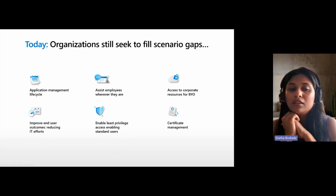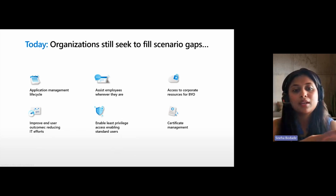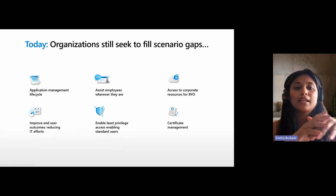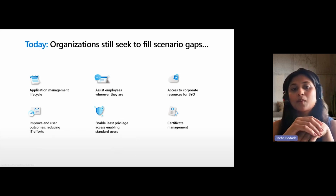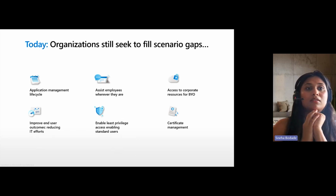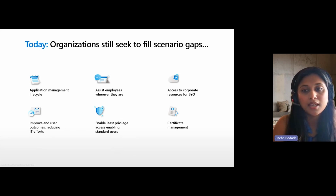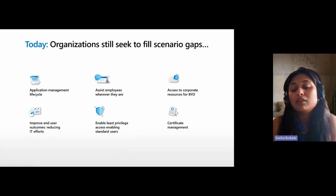We also have an option where we can enable least privilege access for standard users. And then the highlight is the certificate management as well. Certificate management is a huge challenge when you're using your local CA or even a third-party CA to deploy for Intune. So let's go through this.